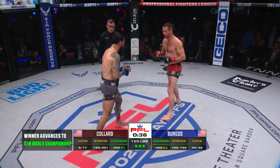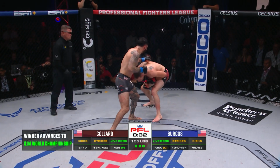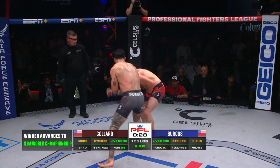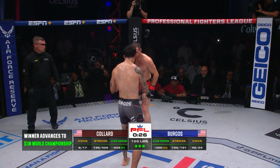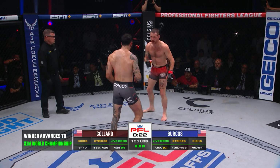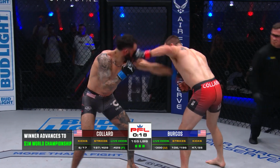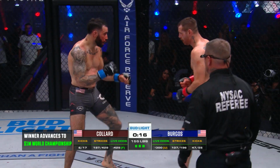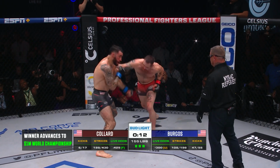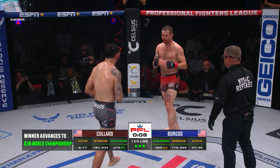Oh, and there's a nasty inside leg kick again from Shane Burgos, who now beckons Collard on for the final 30. Right hand lands. Great head movement again from Clay Collard. And the right hand. These last 15 seconds are going to be wild. Who knows what their perception of this fight is? Body shot rip. Left hook again from Clay. Right hand and a high kick from Burgos.